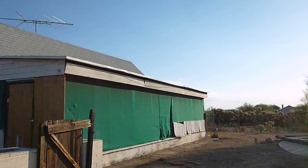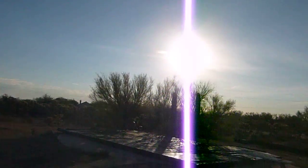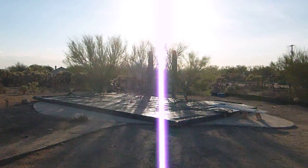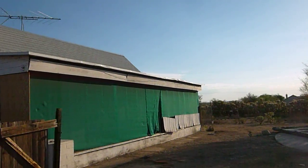Okay, front yard. Just picked up my camera. All is well. Here's the pool. I hope all is well. Here's the front of the house.